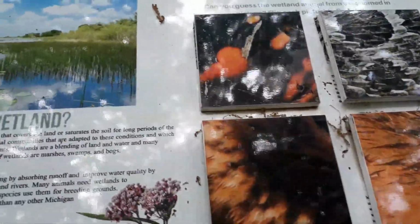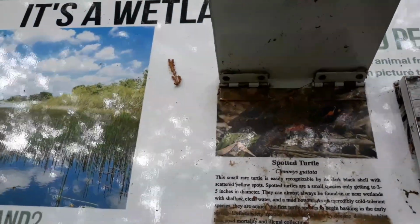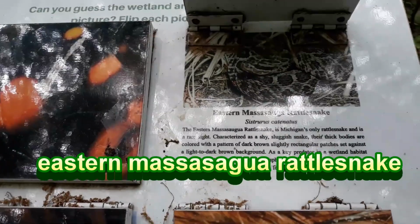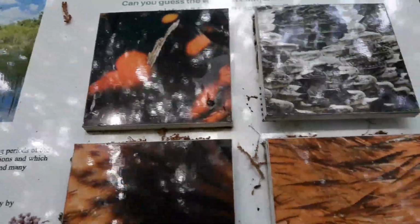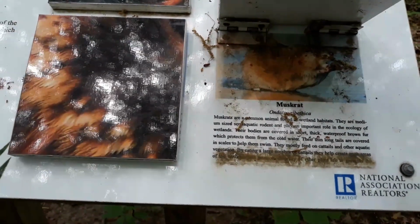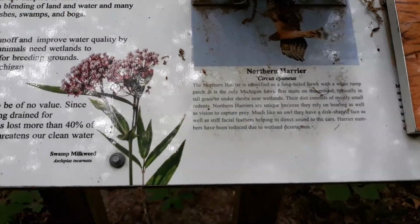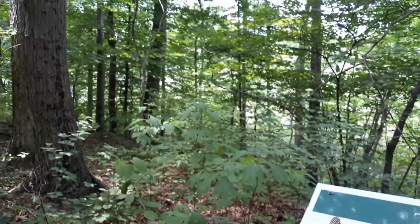Okay, what do we have here? Let's see. Spotted turtle. It's a little dirty and dark back here. Ooh. Eastern massasauga rattlesnake. Haven't seen one of those today. Muskrat. I know I've seen those muskrats down at the Galien River Township Park. Northern harrier. Long-tailed hawk. All thrive in this wetland area.